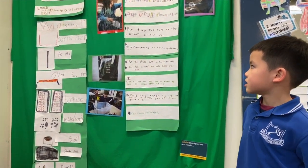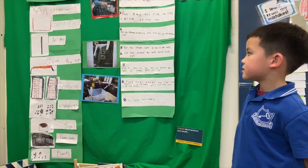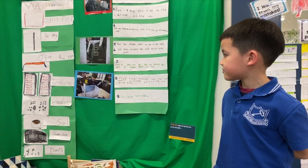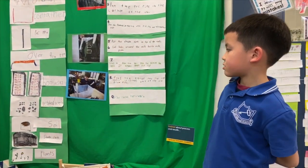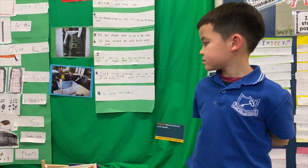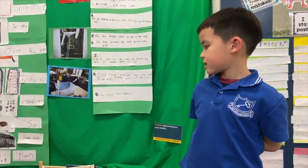Hi guys, today we're going to talk about the materials to make a wicking bed. First, you need a container. Then you need a PVC pipe. Then you need an overflow pipe and 2 milk bottles and some petals and some soil and shade cloth and plants.